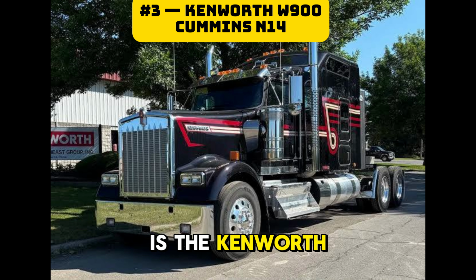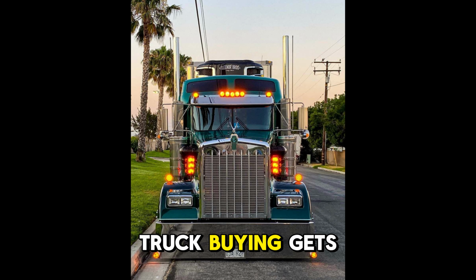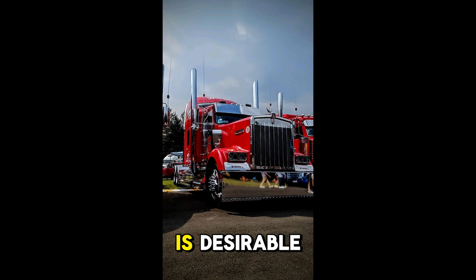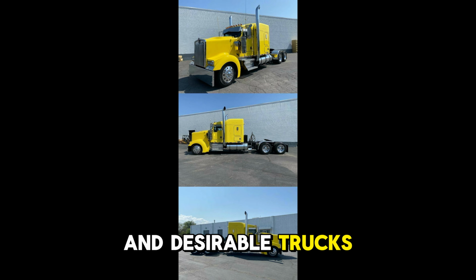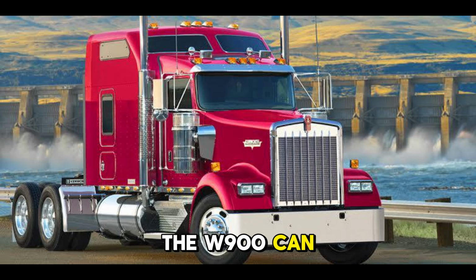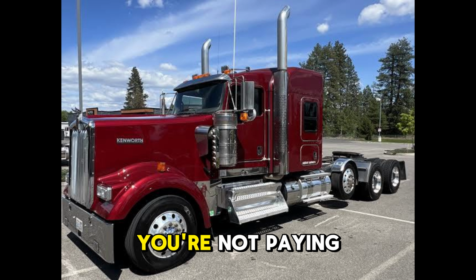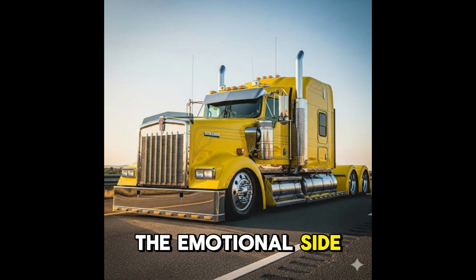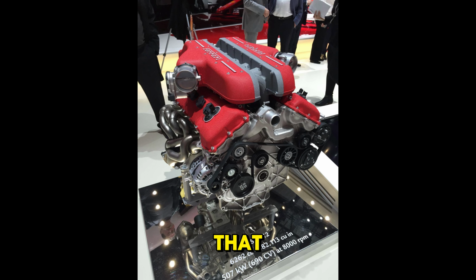Number 3 is the Kenworth W900 with the Cummins N14. This is where truck buying gets dangerous for a different reason. Not because the truck is bad, because the truck is desirable. And desirable trucks make people justify numbers they would never accept anywhere else. The W900 can still make financial sense in the right situation, but once you move into trucks like this, you're not paying for utility alone anymore. You're paying for image. You're paying for reputation. You're paying for the emotional side of ownership. Nothing wrong with that, unless you're pretending it's purely a money decision.